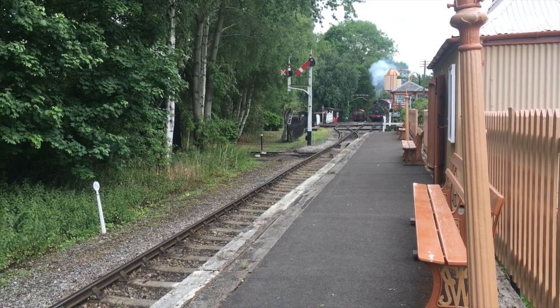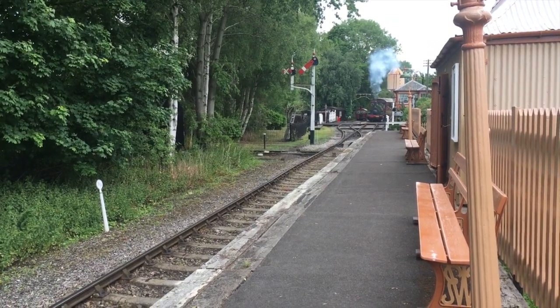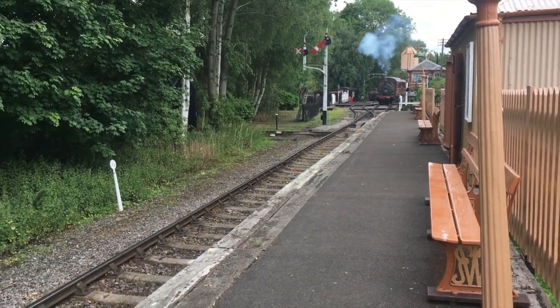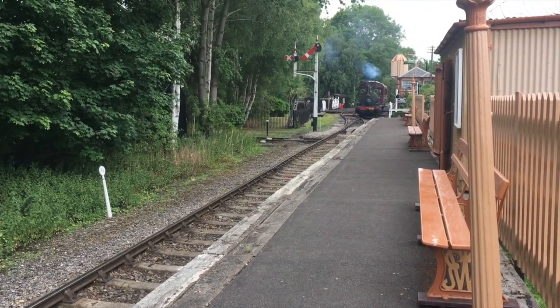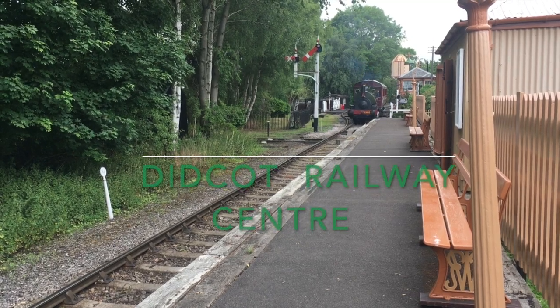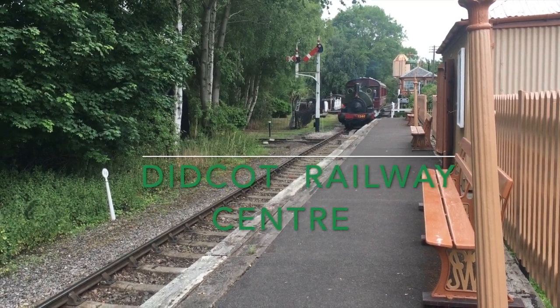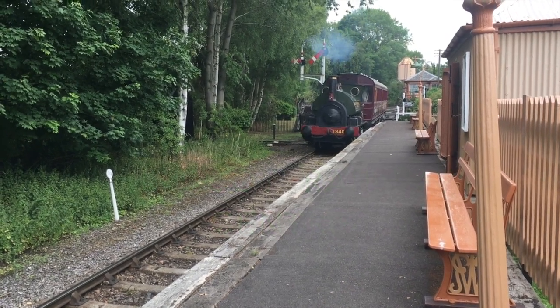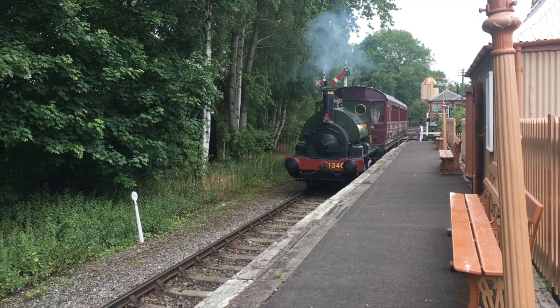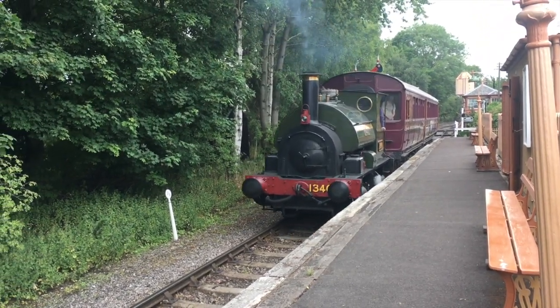So I think it's time to actually start my journey. Didcot Railway Centre is a living museum of the Great Western Railway, and pretty much all that's left nowadays in this kind of setup. With over 200 years of railway heritage to explore over a 21-acre site, it's going to be a very busy day. So I think it's time to jump on this little train and get going before I miss my train.